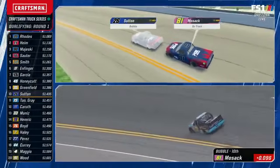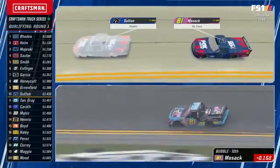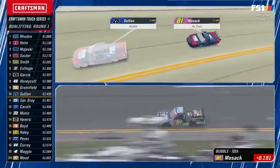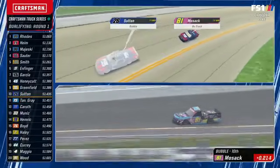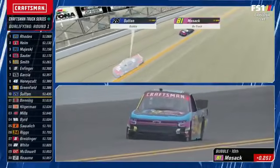Dawson Sutton says, come on, bring it. I've turned the last 3 or 4 away. I believe I can take care of business here with you too, Connor Mosak. So that's a beautiful, brightly colored number 81 Chevrolet for Mosak.